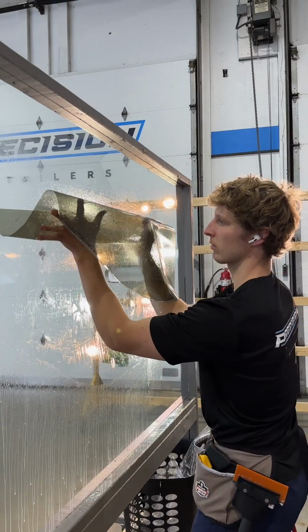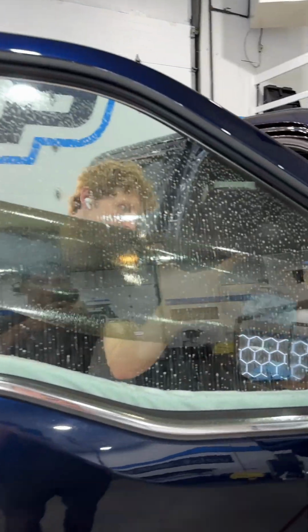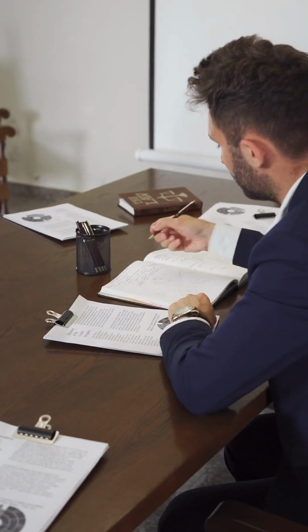If you're thinking about adding window tint to your vehicle, there's a few things that you should consider and keep in mind before going into a shop and making a final decision. One of those things is going to be the actual material that gets used on your vehicle, the percentage that you choose, so this will be the darkness of the film, what windows can be tinted, what can't be tinted, can you do windshields, and we're also going to cover some of the legalities of window tint, at least here in the state of Pennsylvania.